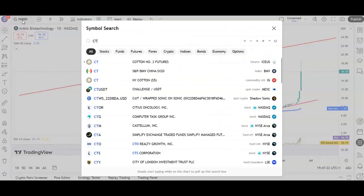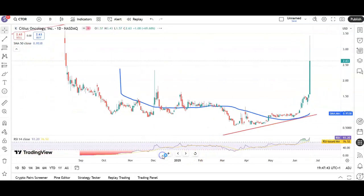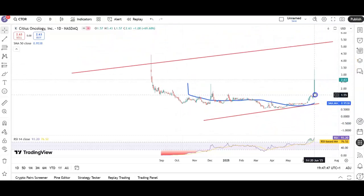Next up is a situation which hopefully will also come up with the goods, Citius Oncology rather, and here you can see that we've got this wide rising trend channel in place since the summer of last year, $5.50 potential target there. Perhaps as soon as the end of next month, if we can stay above resistance on the way down, around the $2 mark.